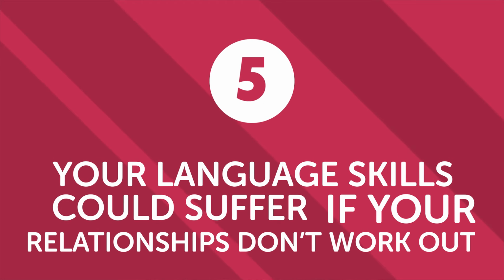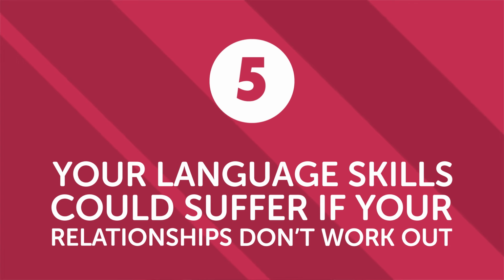Depending on the language you're speaking, a simple mistranslation or mispronounced word can drastically change the meaning of a sentence. As long as you can afford each other some extra patience and the benefit of the doubt, then you should be able to overcome this pitfall. Second, your language skills could suffer if your relationships don't work out.